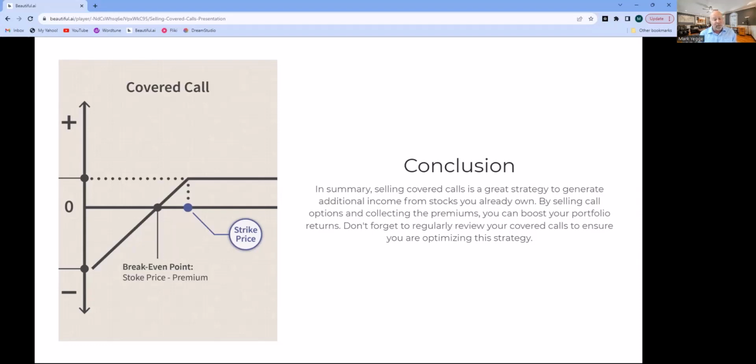Selling covered calls is really a great strategy to generate additional income from the stocks that you already own or stocks that you want to own. By selling call options and collecting the premiums, you boost your portfolio returns, right? And this is something that Warren Buffett does. The big institutions do it because what they're doing is they're taking advantage of the gambler. The gambler, the one that buys the option and hopes he makes a ton of money on it because he's got very little invested. But that gambler pays the seller.